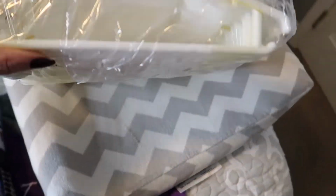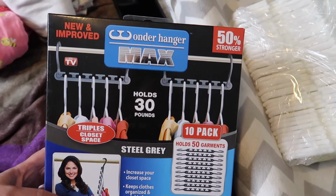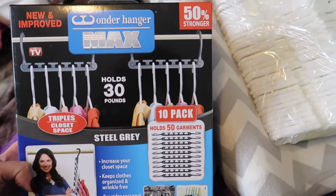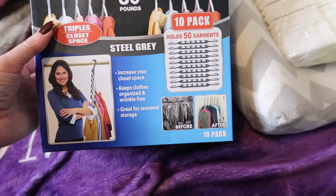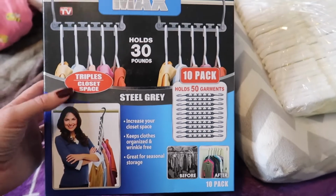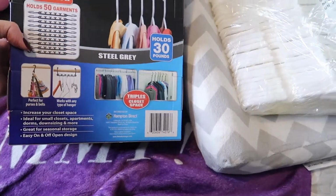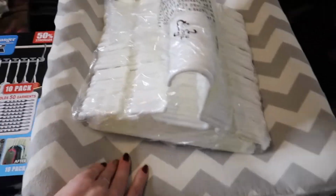I went on Amazon and bought these and this Wonder Hanger Max. Ooh, it's an as seen on TV product, which is always a little sketchy to me, but it had really good reviews. There's 10 hangers in here, and each of them holds 5 hangers, and it says you could also double up possibly. So we're gonna see how this works with little baby clothes. My hopes aren't that high, but I don't need it to work miracles. I just need to be able to fit more stuff.